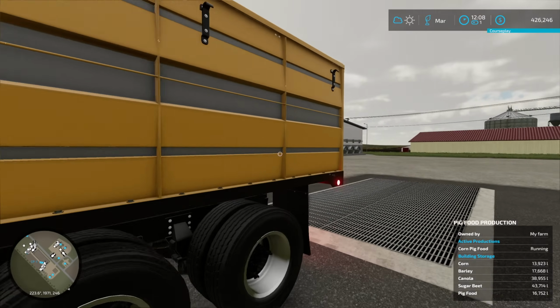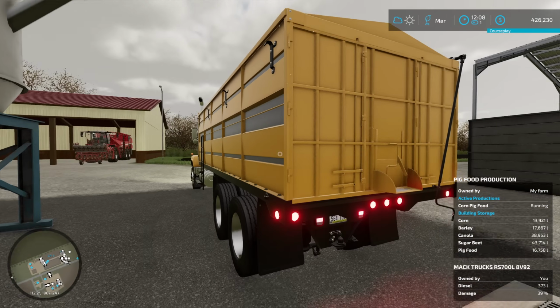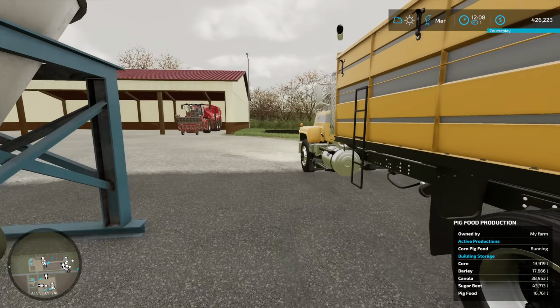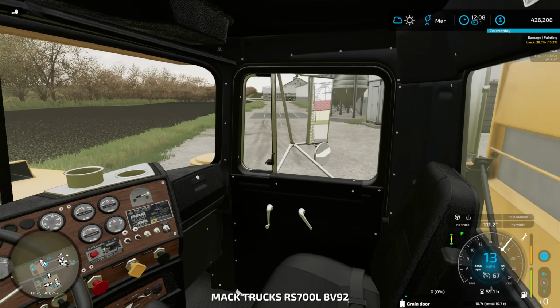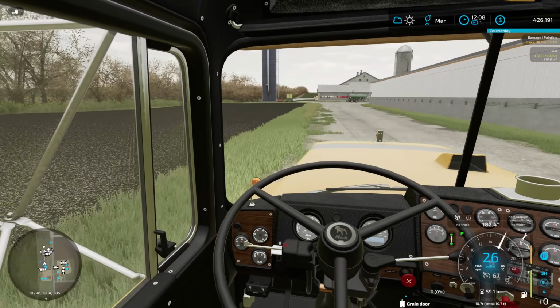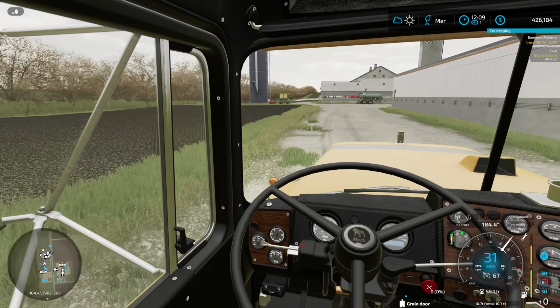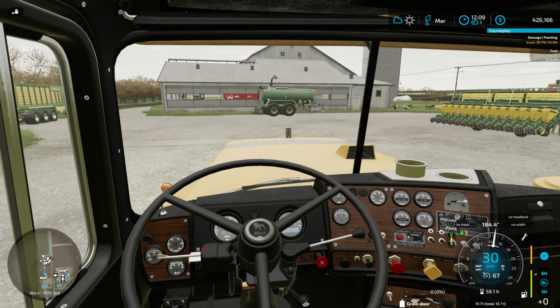All right, ran into a bit of a problem, guys. The pig food won't fit through this door when I load it up. It gets all bunged up in there. So I can't really use the Mac for moving pig food around. I guess that's something else we're going to have to figure out. What other options do I have? Right now, I've got the mixing wagon, I guess, if I need large quantities. That's a bit of a problem.